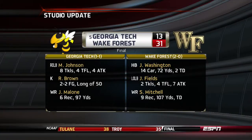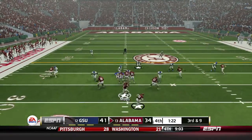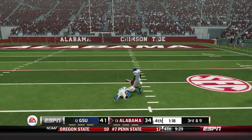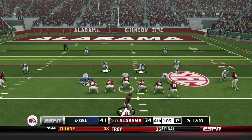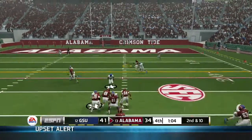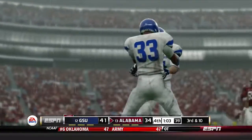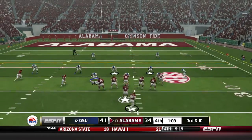The upset is complete. Wake Forest defeats number 5 Georgia Tech 31-13. Georgia State, all they need to do now is hold on against Alabama with 1:21 to go. 3rd and 9. Mays will find Rhodes all the way down into Georgia State territory at the 27-yard line. 2nd down and 10 now for the Crimson Tide. Mays over the middle for Rhodes, and he cannot hang on. Incomplete. That'll bring up 3rd down and 10 now for Alabama.